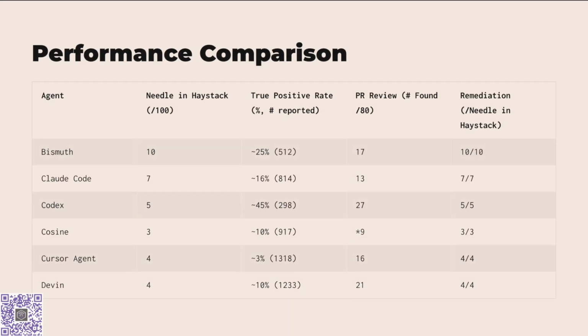If you look at our numbers for performance comparisons, you can see right off the bat that Bismuth leads the pack for needle in a haystack. We found 10 of our needles, the next leading solution finding 7. So we do note off the bat, there's a lot of room to grow here, but if anything, we're excited that we found an unsaturated benchmark to work on as we build our product and as other labs build theirs.